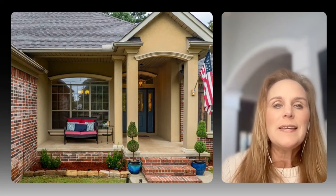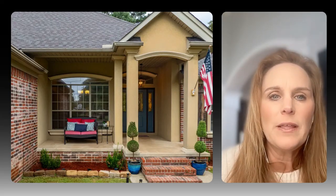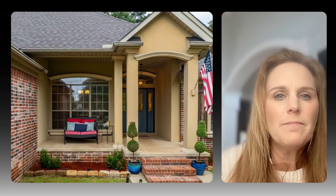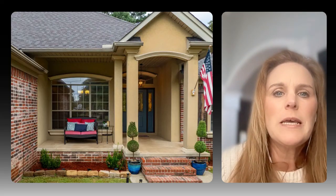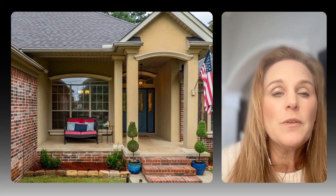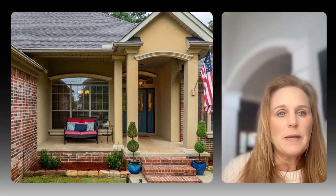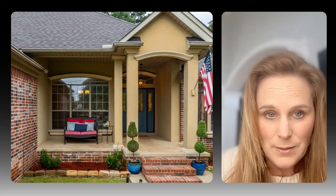A pre-listing inspection. One more thing I want to mention here. Consider getting a pre-listing home inspection. It costs $300, $400, $500 sometimes, and it lets you identify and fix issues before buyers find them. This puts you in the driver's seat during negotiations instead of scrambling after a buyer's inspection comes back with surprises.